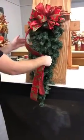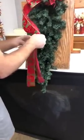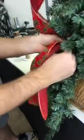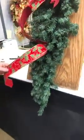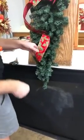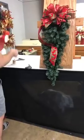Come back through and we're going to tie it right there in the center, okay? And again, no wire, no pipe cleaners needed for this. Use the greenery that's on here, wrap it around there a couple times and really give it a tug and it will keep it secure in place, okay? I'm going to trim this off about right here. And I kind of just slanted it, but you could also dovetail it if you want to do that.